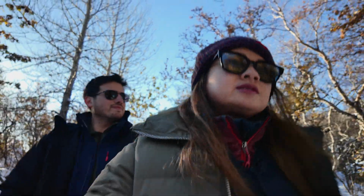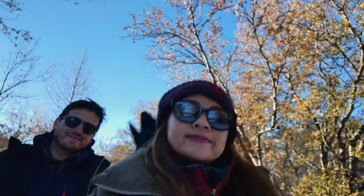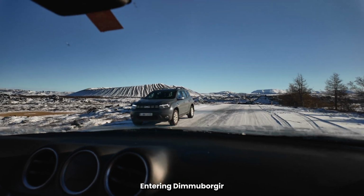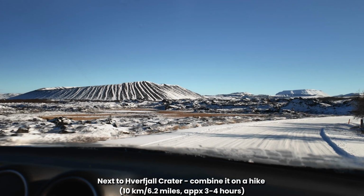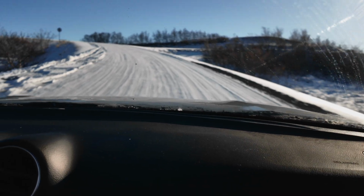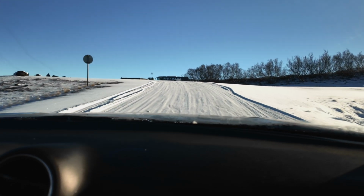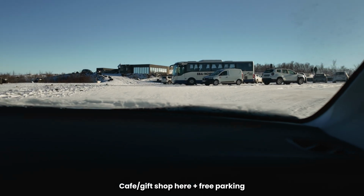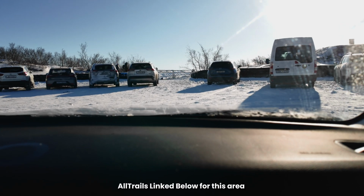Okay, we're headed to the lava fields next. So we're going to Dimmuborgir Lava Field, where it's kind of right next to the crater. You can actually do a combined hike of both of them. That's 5.5 miles. Okay, so this is the drive up after 1.2 kilometers from entering. And it looks like there's like a cafe or something. I think there's a couple of paths, so from AllTrails.